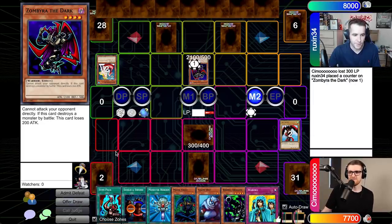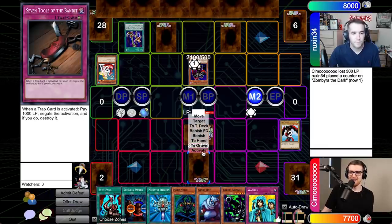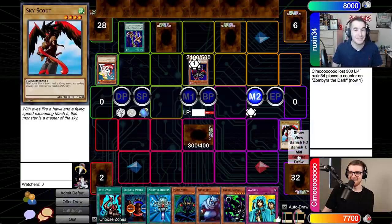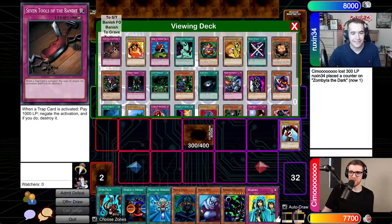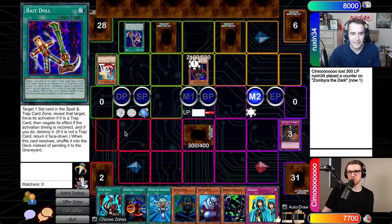I've got a lot of cards in my hand here. You do. But I imagine you're going to be setting a lot of them. Probably, but first I'm going to activate this Bait Doll and hit this. It's my Seven Tools of the Bandit. That's an ultra rare pull. Actually, what am I doing? This goes to the graveyard. I'm thinking of Bait Doll's effect. Yeah, Bait Doll, which now gets shuffled into the deck. Correct. Okay, and then I need to shuffle it in there. Oh, that's my hand. Shuffle. Okay, double shuffle just to be sure.